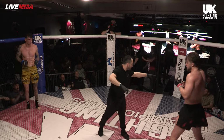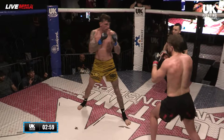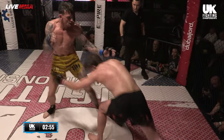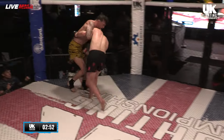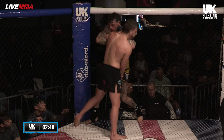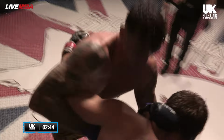Gosh, Edwards can't wait to get into the mix-up. Has to get backed up a little bit. Here we go. He shoots early this time. Yeah, maybe just a little too obvious with that. Nice knee to the body. Yeah, good knee to Rutherford. And another.